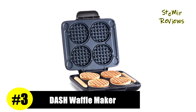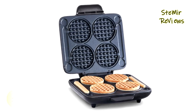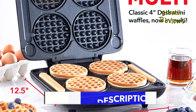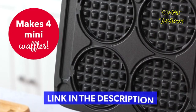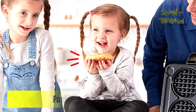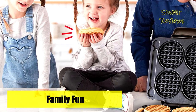We continue with number 3, which is part of the Dash brand. Your favorite 4-inch Dash mini waffles, now for the whole family. We listened when one waffle was not enough. Now you can make up to 4 of your favorite waffles in a fraction of the time with the Dash Multi Mini Waffle Maker. Built-in drip channels provide a clean alternative to overflowing batter, while simultaneously making delicious waffle sticks to add to your breakfast.